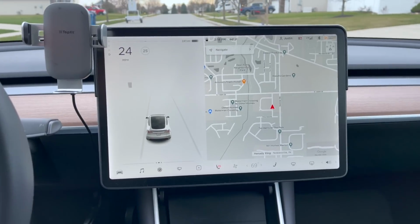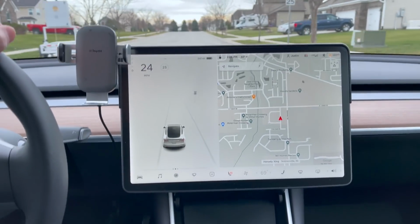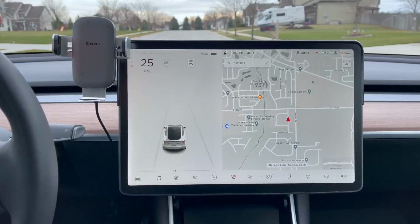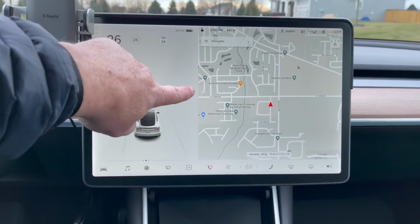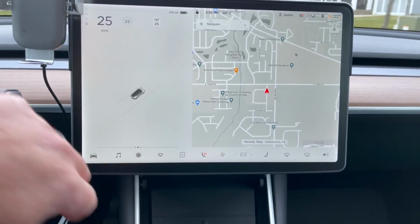So kind of sitting back here, this is about where I'm sitting. You can see that's not so great. I'm not so crazy about that. I wish I could just slide it over, but I can't.